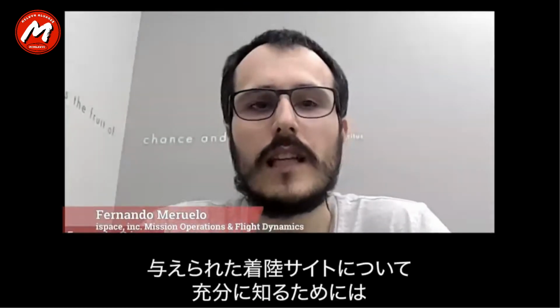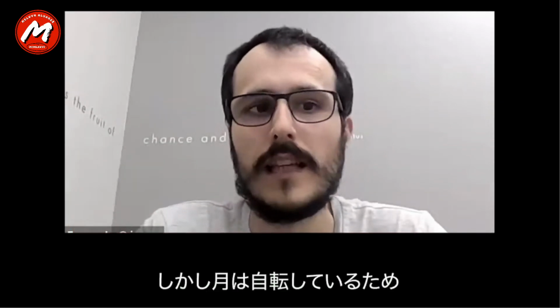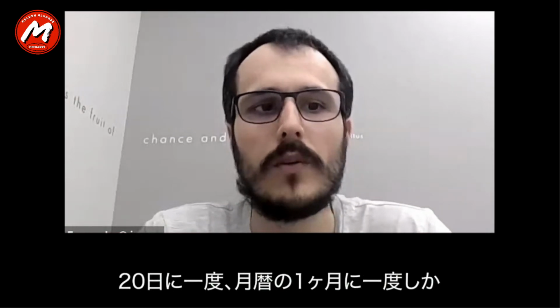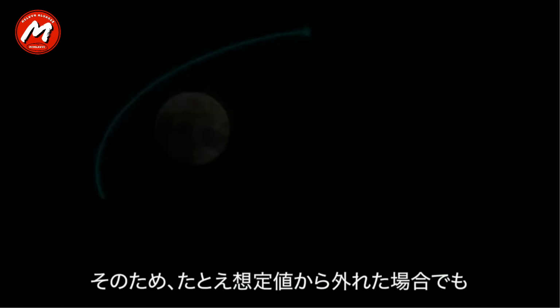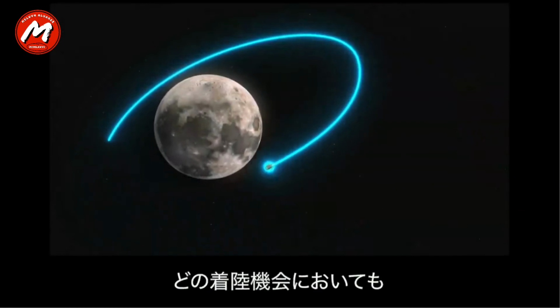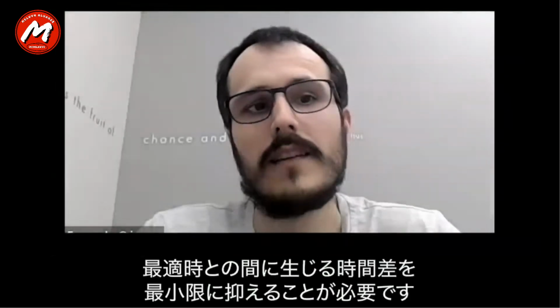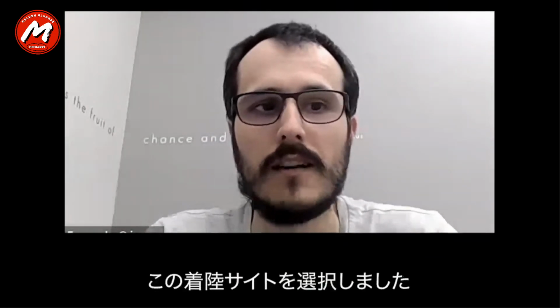To land on any of the given landing sites, we have to make sure the spacecraft is passing over it. But then as the moon rotates on its own axis, we only have one given opportunity every lunar month, right? So every 28 days. So in order to minimize the time that passes between the prime and any of the other landing opportunities, in case there's any deviation from the nominal, we selected these 3 landing sites that will be accessible within just a few days.